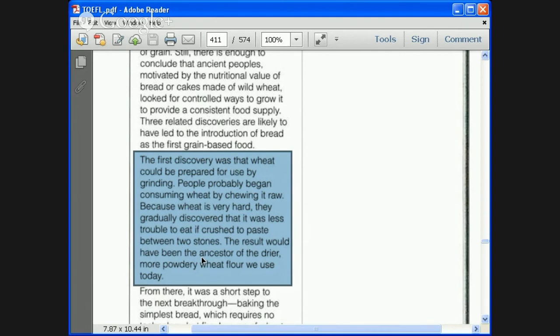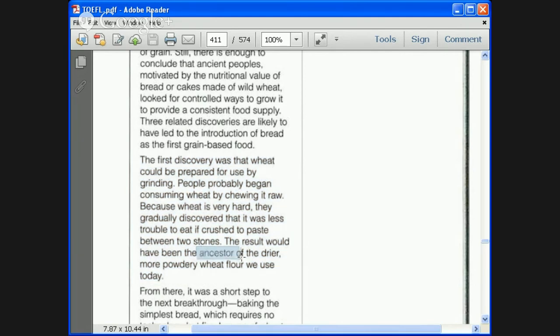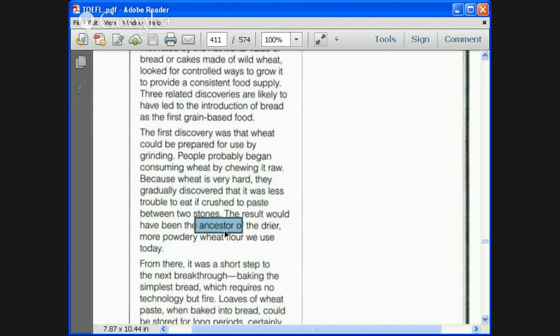Okay. Just pronunciation. The ancestor. The ancestor. Yeah. Like your grandparents or your ancestors. Okay. But of course they're using it for wheat.